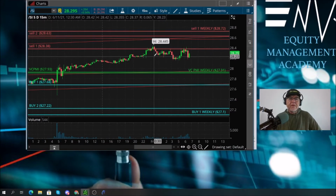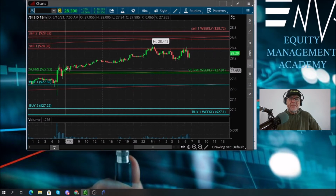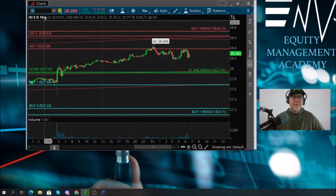We have a little bit of a mixed signal here because the daily is activated a couple of short triggers, as you can see here, but the weekly is still in an up mode by trading above it here with a target of 28.72. Still very active. So hold on to this position. If you traded the short side, obviously following the methodology here, you want to trail it with a stop or use the 28.38 close above as a stop.